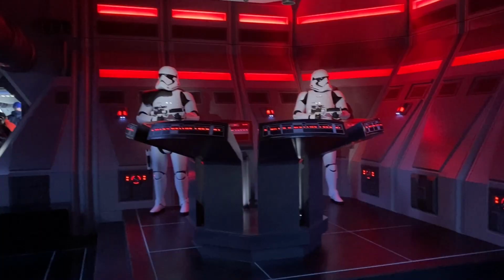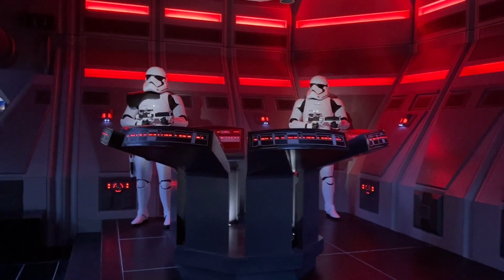But the ones in line, that was fun, and it's a weirdly wide open queue. Like it's not all tight in there. There's the two stormtroopers that are sort of set at that control panel. They're pretty far away. You can't really touch them. I mean, on purpose. But that whole area is really big for the amount of people that they actually line up right there. Once again, just creating that scale.